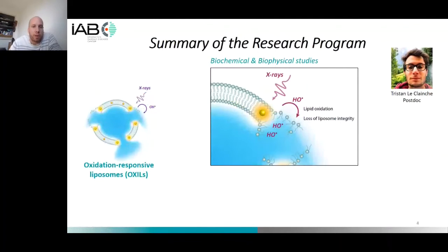Just to give you an overview of the research we're doing, we're synthesizing and characterizing these liposomes, and we're doing biochemical and biophysical studies to look at the efficiency of ROS production, to optimize the liposomes for drug release, and to study the mechanisms. This is done with Tristan, who's a postdoc on this project.